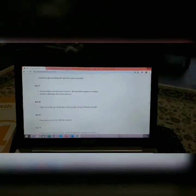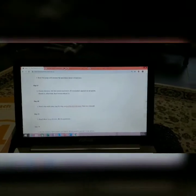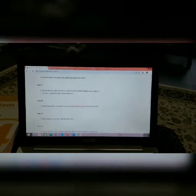So some days are interactive and other days it's just a worksheet. But he really likes the switch up between day to day, and both of my children really like it. As opposed to just opening up a workbook and doing the same worksheet every day.